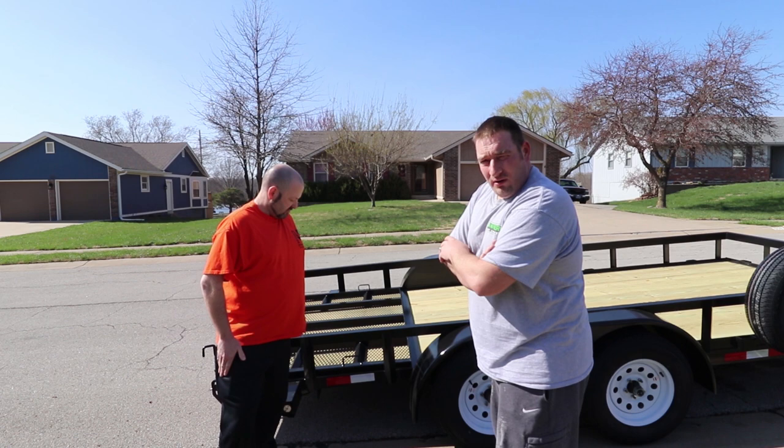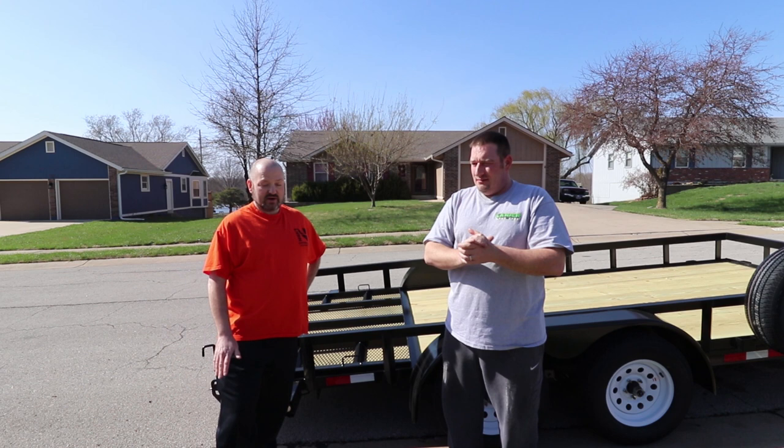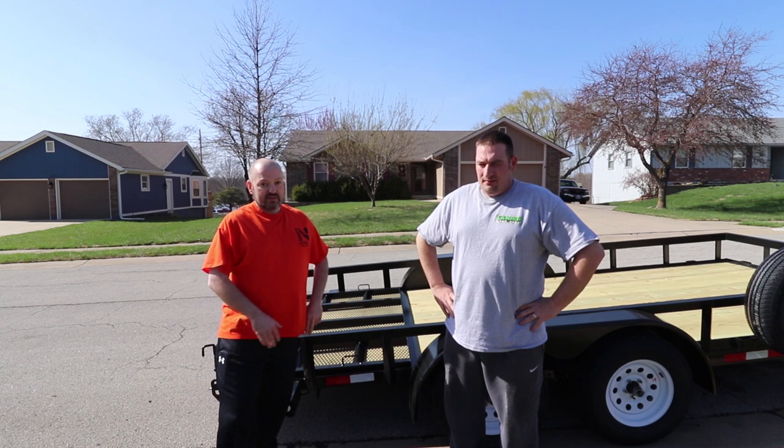He's looking at a walk-behind 52-inch Ferris. Yeah, 52-inch Ferris walk-behind, brand new, zero hours on it. Heck of a deal. Can't beat the price on this mower that I'm going to be getting, with a four-year warranty on it.